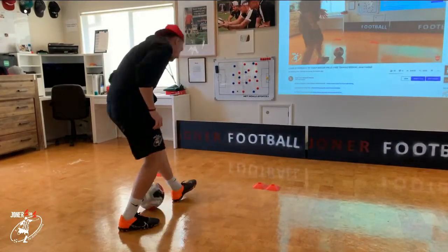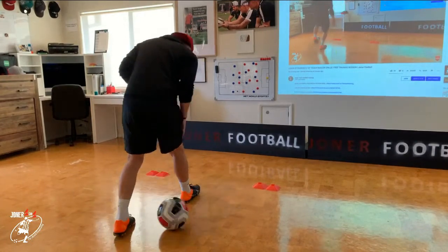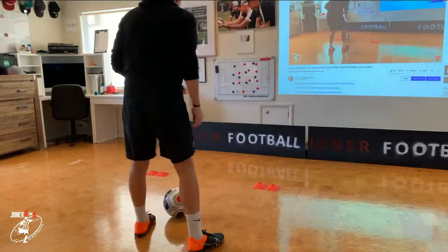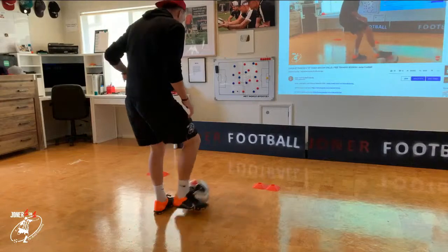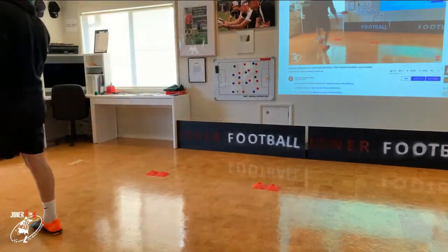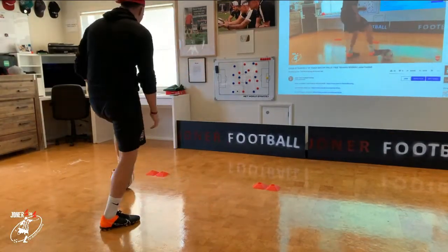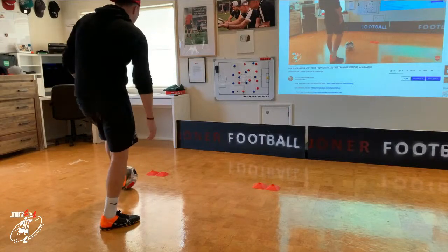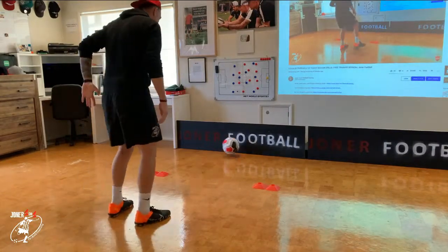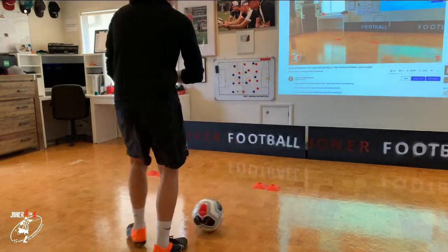Let it come past your standing foot, touch, drag, play. It must come past your standing foot. What you don't want, guys, is your touch going backwards, okay? If your touch goes backwards, you're gonna struggle. Ideally, get it in front, so you can then drag it back and then go the opposite way. Let it go past your standing foot, keep it in front, drag back to the central area.